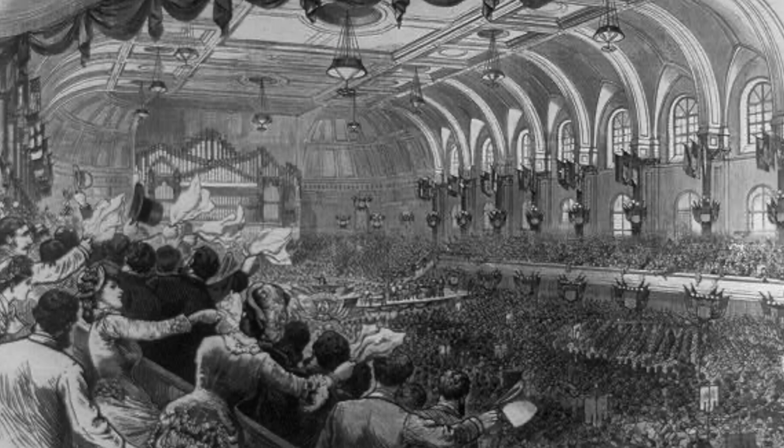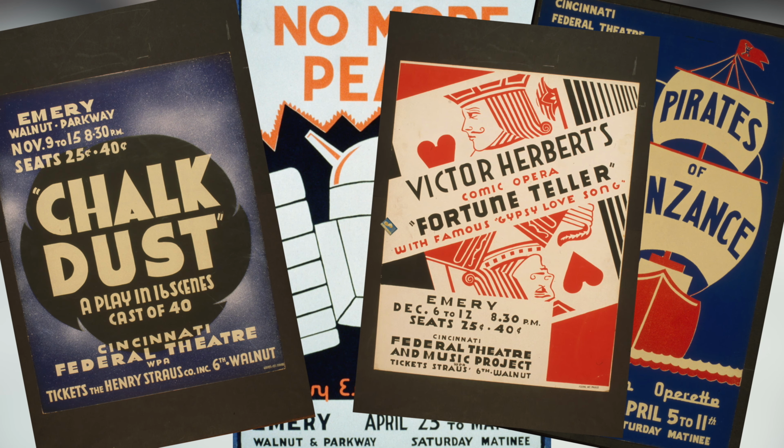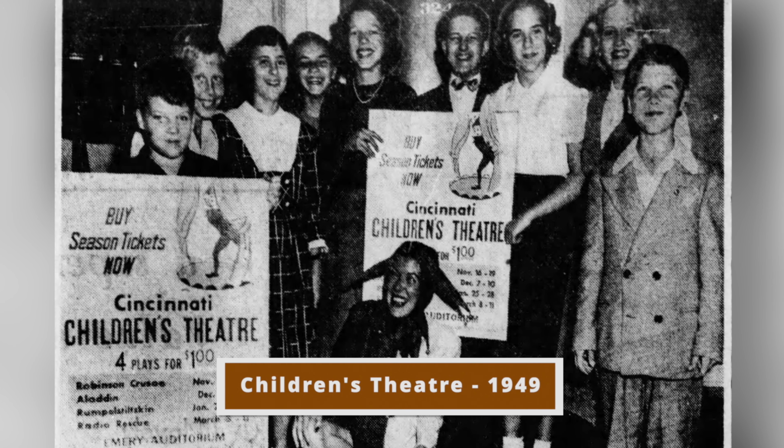After the CSO moves out, they were quickly replaced by the Federal Theater Project. This was part of the WPA program during the Great Depression, and they held performances here from 1936 up until 1938. At that time, the program was canceled by the federal government. After that, they had sporadic events here throughout World War II, and in 1946, this became home to Broadway shows and national touring acts.